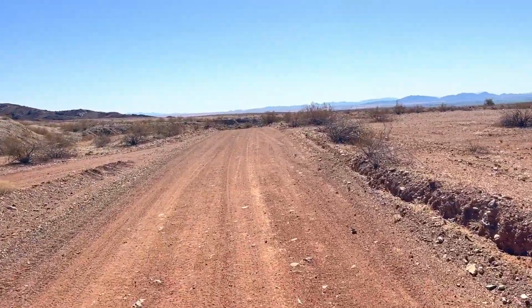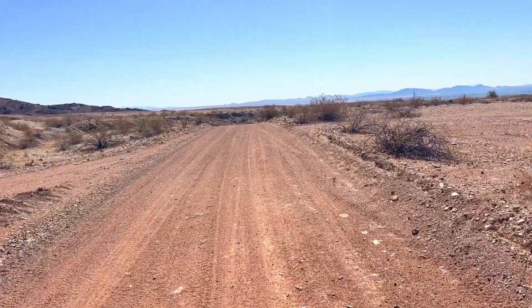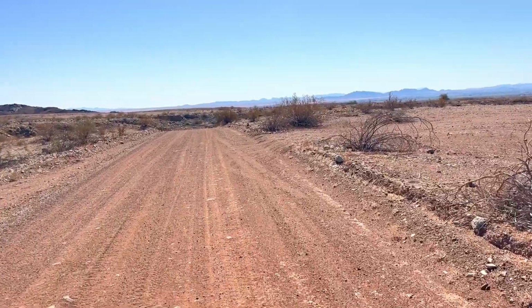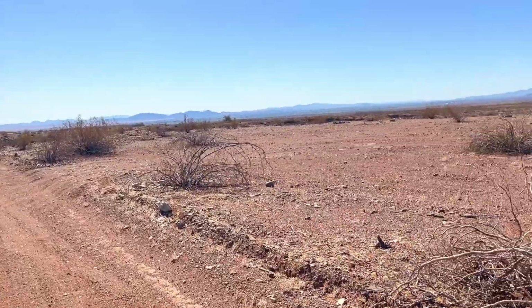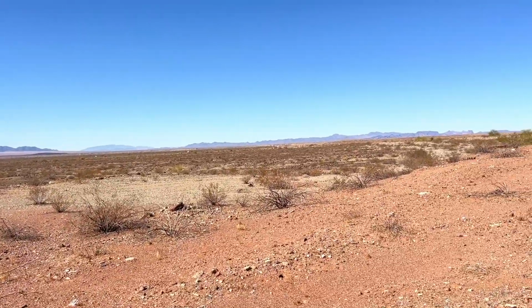So now I know where that's at. Don't see much else out here. Although I do see an opportunity maybe to take another path home. Looks like this trail here might go parallel back to where the camper is. I don't know, we'll see.